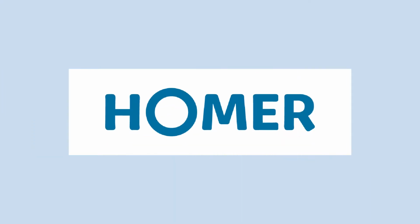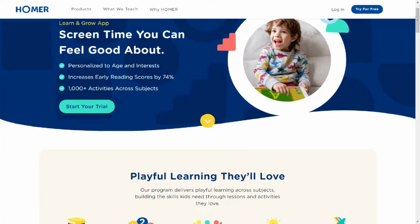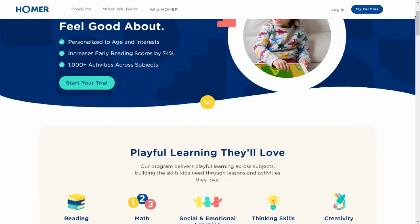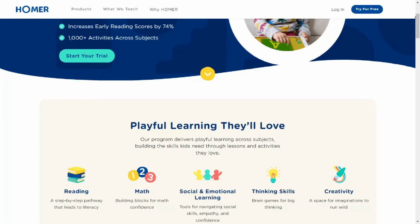This time we're delving into HOMER, a fun educational service that makes the most out of your kids' screen time. Launched in 2013, the HOMER apps rely on a revolutionary teaching method designed by educational experts to provide your children with the best possible learning experience. But are its games and activities enjoyable enough to keep kids interested and entertained? Stick around to see if HOMER is the right tool to kickstart your little one's journey into learning.